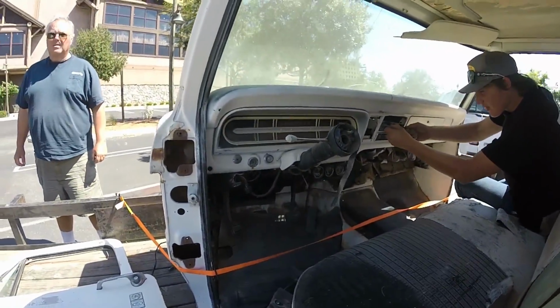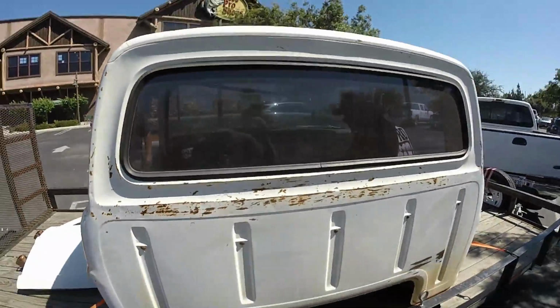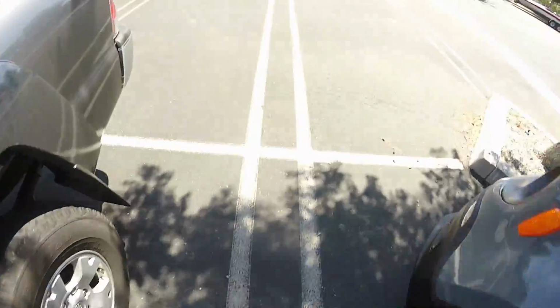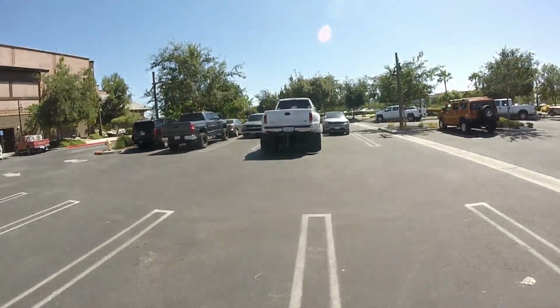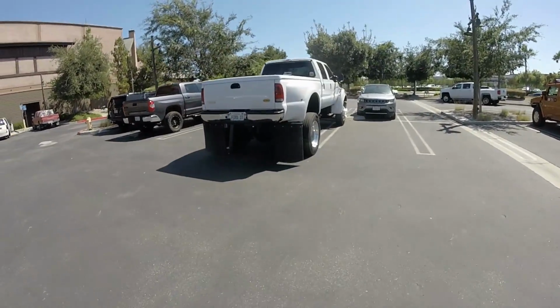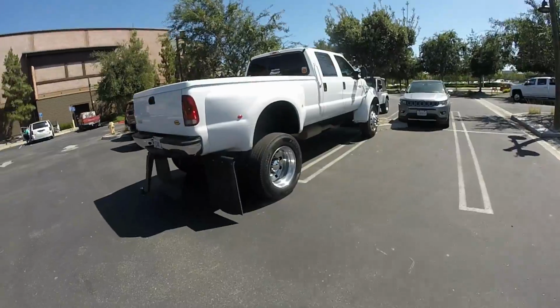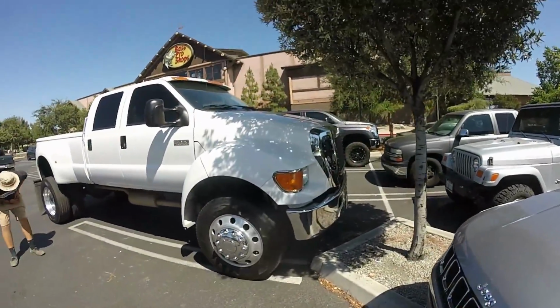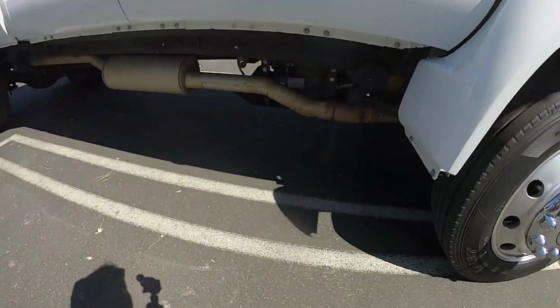Oh, your rear window's tinted now, Travis. Not again! It's tinted. He doesn't like the tinted window. Why? Look at the size of that diff, man. Forded, baby. Oh, what the heck? That has like a semi-truck diff in it. Oh, that's why. Super Duty. Look how much the transfer case has dropped. Oh my god.